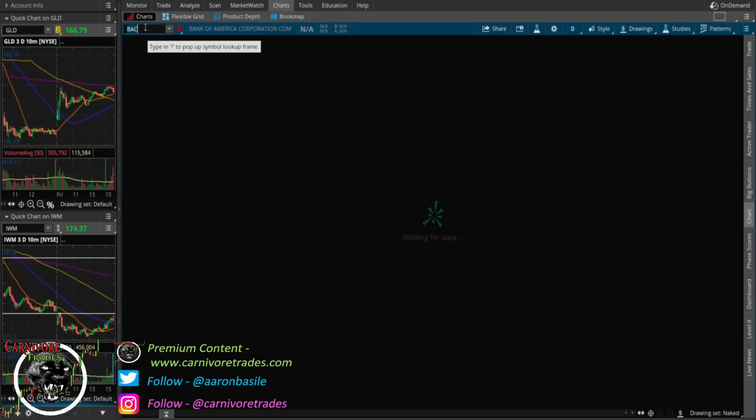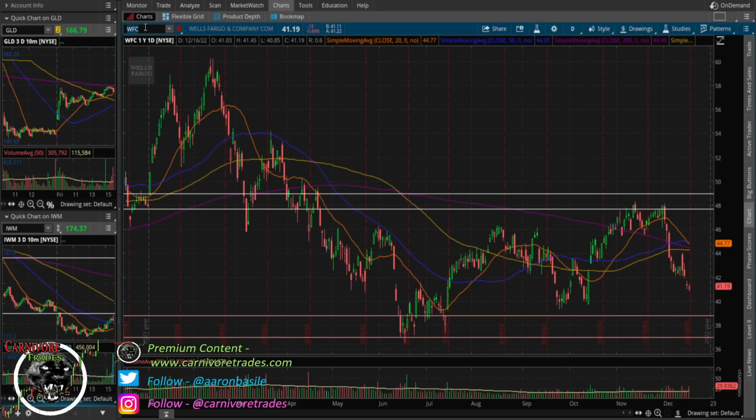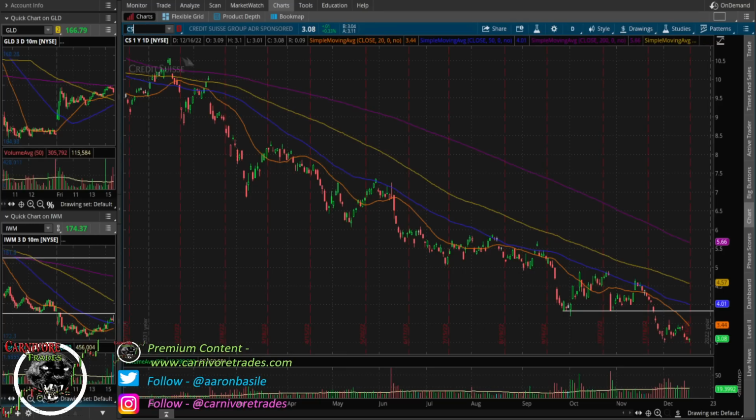We looked at Bank of America earlier. Take a look at Wells Fargo, KBE, large banks, regional banks, KRE, and of course everybody's favorite, Credit Suisse here. These are not good charts. These are not charts of strength, and these are not the types of things that you would see in a bull market. And that's the reason why I said we would not likely see anything like a Santa rally this year around.